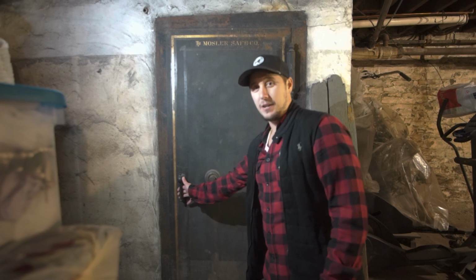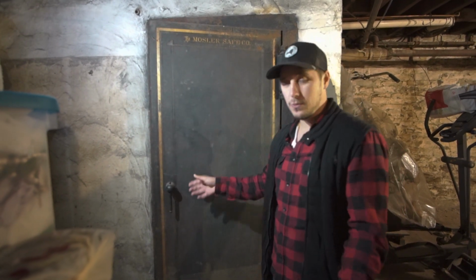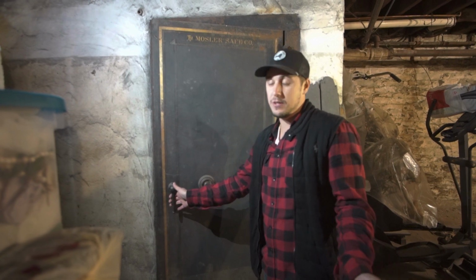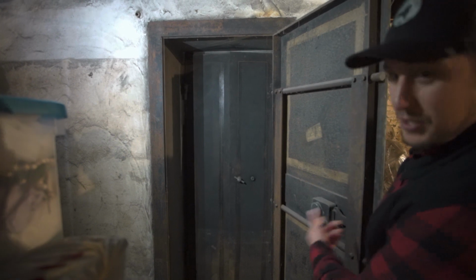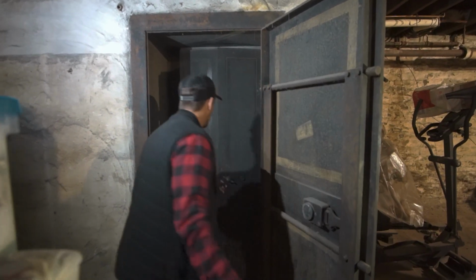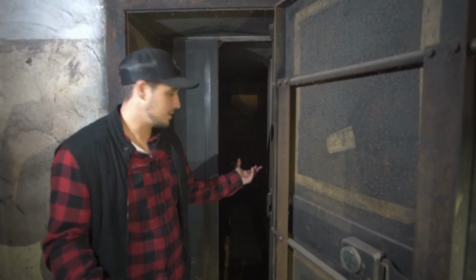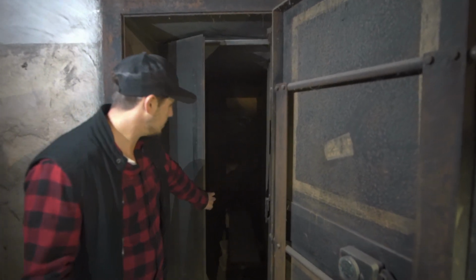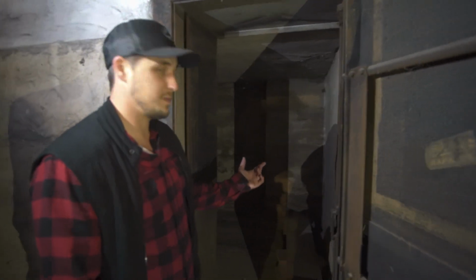So while we're in the basement, I actually found something really cool. This is a Mosler Safe Company safe. I don't know why there's a safe down here. I don't know what it could have been used for. Let's open it up and see what's inside. Looks like there's another double door. This is the best part about these history homes. I mean, come on, could gold have been stored here before? What is it? I mean, it goes back pretty deep. Can you see in there? Look at that.